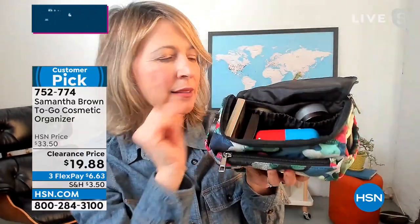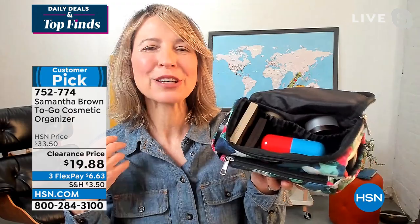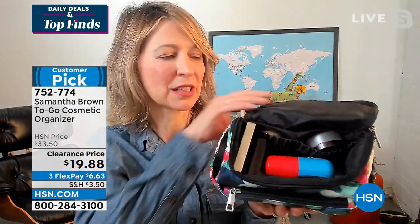So here they're nestled, they have their little spots, and then there's an open place for bigger items like bigger compacts and whatnot. But there's so many great reviews on this bag. It's absolutely a customer pick. And people have given me such great ideas of how to use this cosmetic kit.